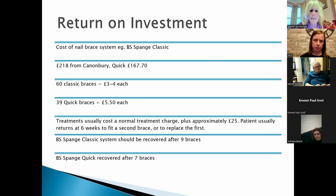And that's all of them. The Classic definitely has probably the largest amount in the pack, but then it's more expensive. The Quick, I think I said 39, but I think it's actually got 30 braces in the Quick brace system, but it's £167.70. So the money is made back fairly quickly, and it's an extremely safe, excellent treatment. It seems really strange that we haven't embraced braces in the UK, and we haven't. I don't know why. They're incredibly popular in Europe, and they work really effectively. So we'll discuss this in greater depth on the training if you decide to come with us and do some training. But it's an excellent investment.